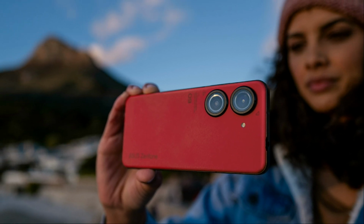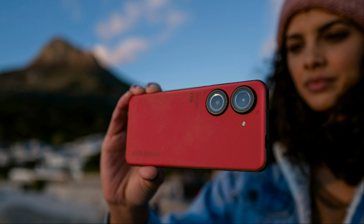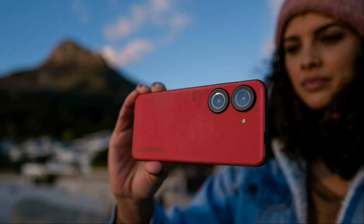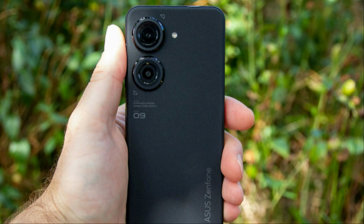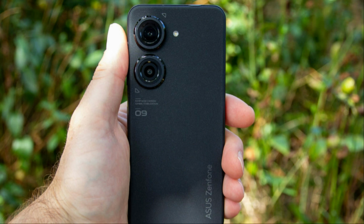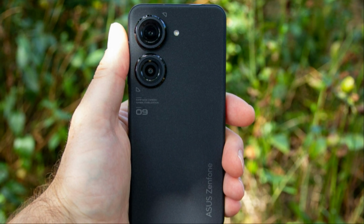And I think that's for 128 gig. But yeah, let's dive into this phone just to let you guys know about it, if you're interested. It's technically got a plastic back, but it has an aluminum frame. It's IP68 dust and water resistant.